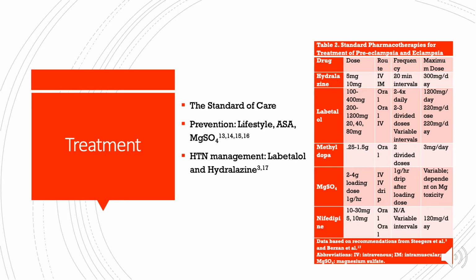Also, gestational age at diagnosis can make the determination between disease management or induction of labor. With a diagnosis at fewer than 36 weeks of pregnancy, antihypertensive therapy is considered. Labetalol and hydralazine are the preferred agents. However, methyldopa and nifedipine may also be used for hypertensive management.